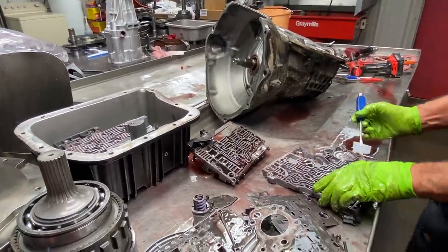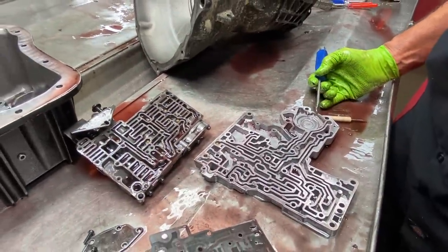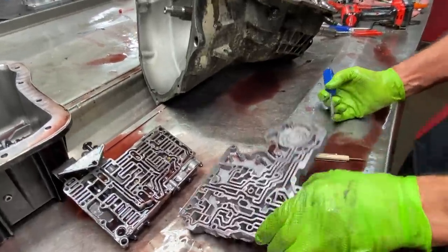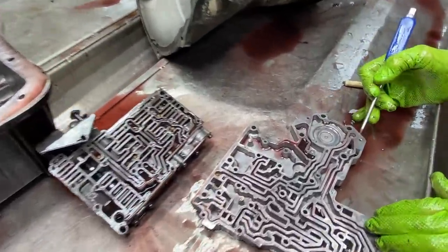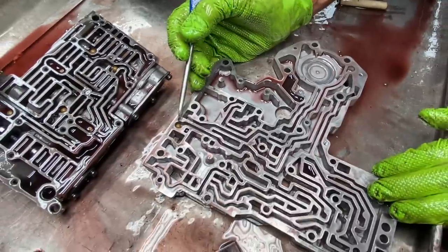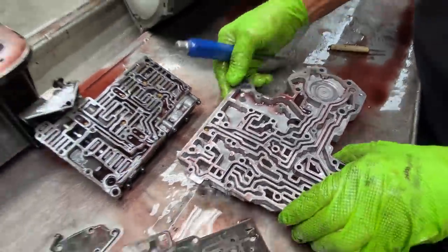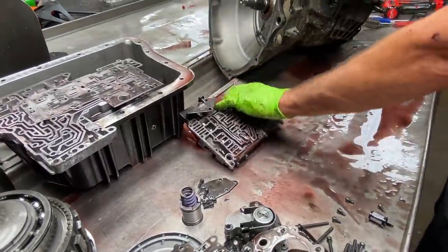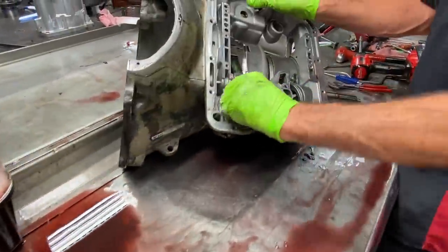Now if you notice here, he did leave the reverse check ball out. Nope, yep, he left it out completely. It's not in there. It didn't fall out. I don't see it. But normally there'd be a reverse check ball here, and then we'd have our forward check ball here. I don't know why he would leave that out for reverse. Don't understand that part. But we do have our intermediate band right here.